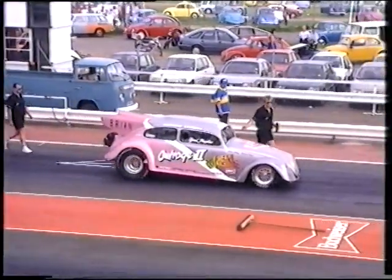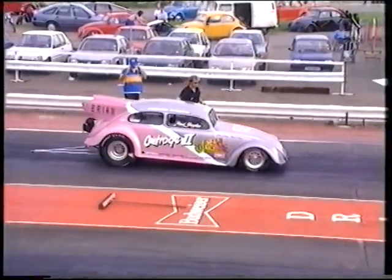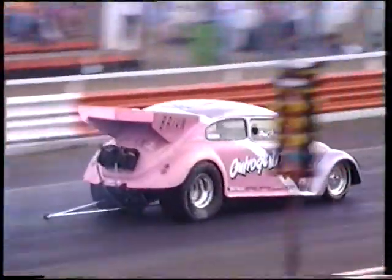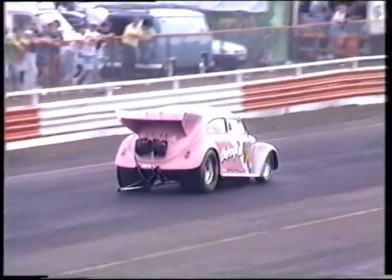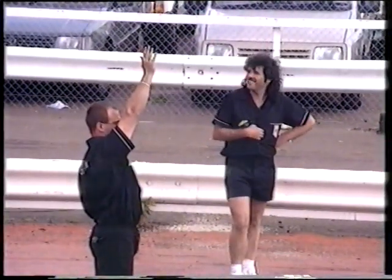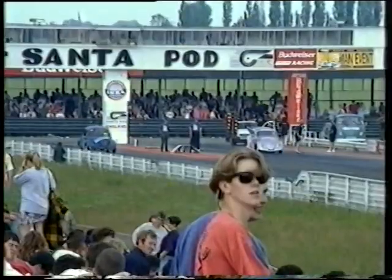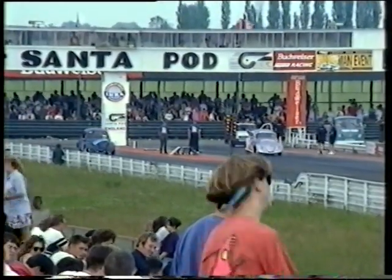Well, of course, we mustn't forget at this meeting at the Bug Jam, we had Dave Fort and Tom Shue on hand. They really are the guru of, if you like, Volkswagen racing from the States, the men from California. Brian Burrows looking very, very happy there. I think he's probably just dropped a shilling and found a pound.